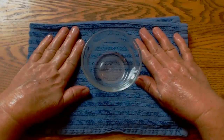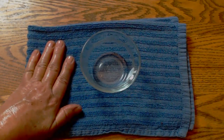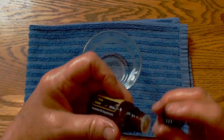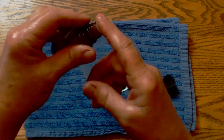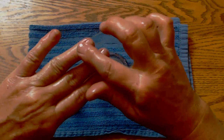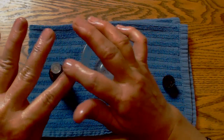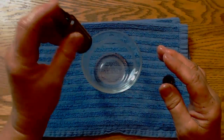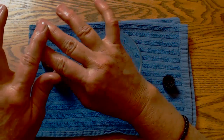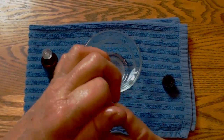I'm going to put a little bit of lemon oil on my nails. Just putting a little bit on one finger and just touching all of my cuticles. It only takes one drop for all that. Now I'll touch the bottle to this one and do the same. Just gonna rub it in.